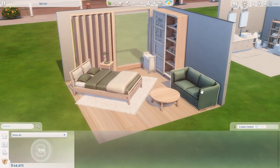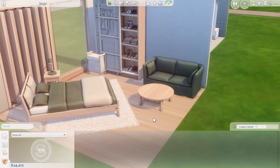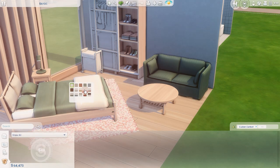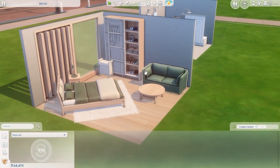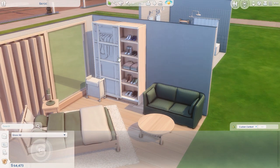And then we also have this couch and a coffee table I added in here because I didn't want to make a living room separate. And then this really unique rug that has these little bubbles on it, which is so interesting. And again, a lot of different swatches, some really interesting, colorful ones as well. And this set, I'm not 100% sure, but I believe was the first set we got with these customizable closets. And this came into play after Dream Home Decorator, I'm pretty sure.